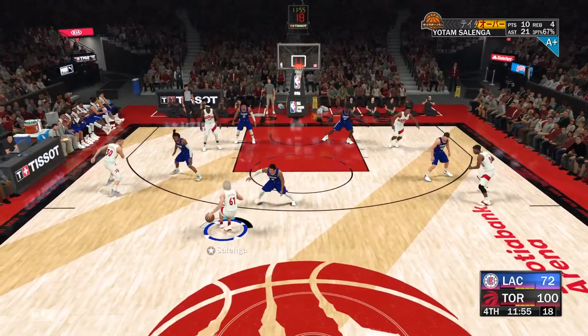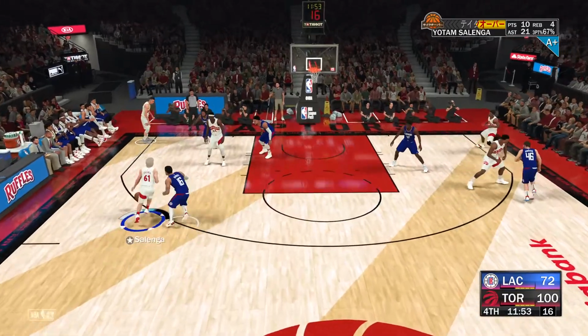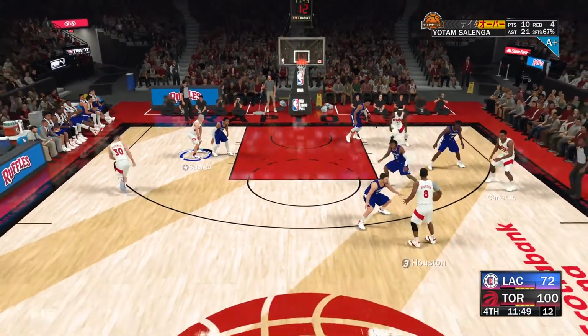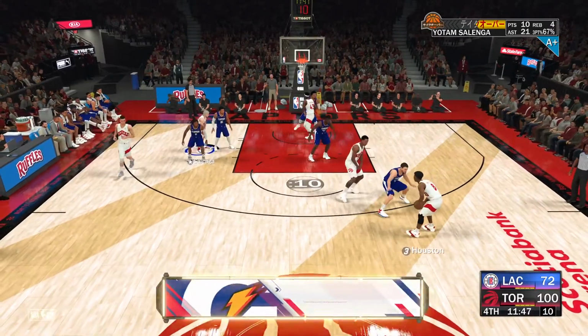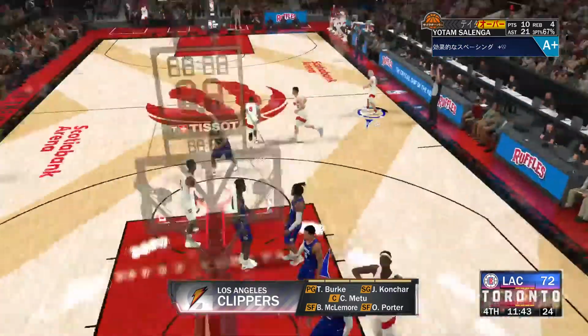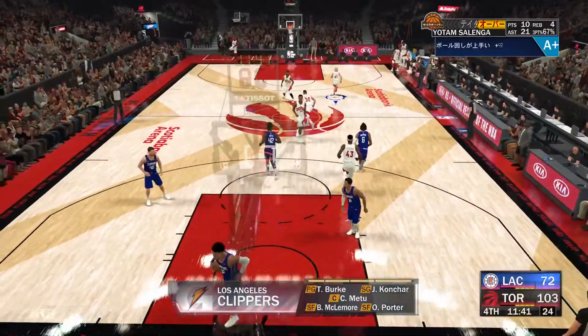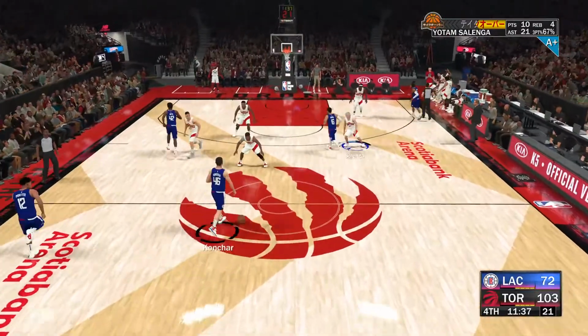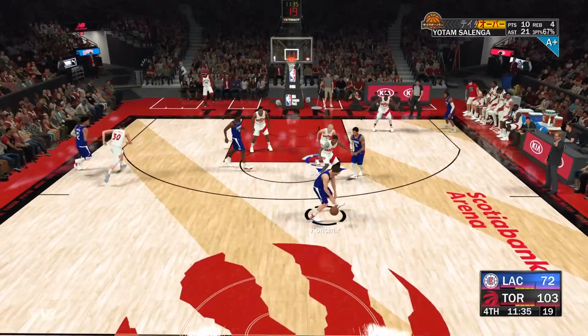And there have been 2 very different performances from these teams today as we get going in quarter number 4. Setting the floor for the Clippers. We've got Medu. Porter is out there with Ben McLemore. Then there's Burke. And it's Conchar into the 2. Trying more and more to utilize the three-pointer. It's a good idea. That's his second 3 of the game. 1 in each half.